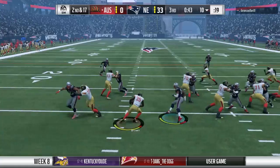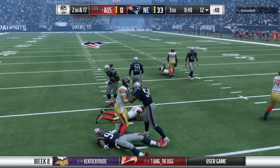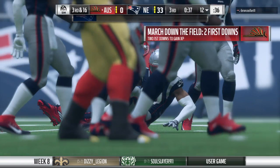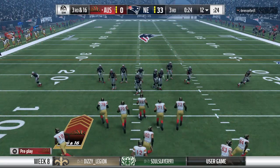They'll run it here with Brown. And not much here as he'll get it to the 11, maybe the 12-yard line. And they only get a yard back there. They'll be left with a 3rd down and long.